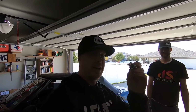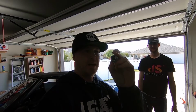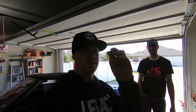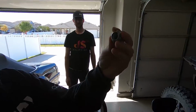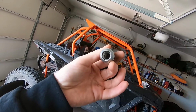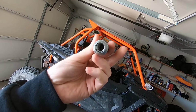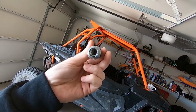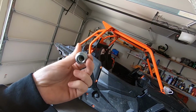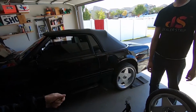Essentially what happens is that you can see the seat can actually move just a little bit from side to side, allowing it to go, and that's probably 3 millimeters in total. So that's where we make up the difference of the 112 to the 114. And that's how these wheels fit on this car.